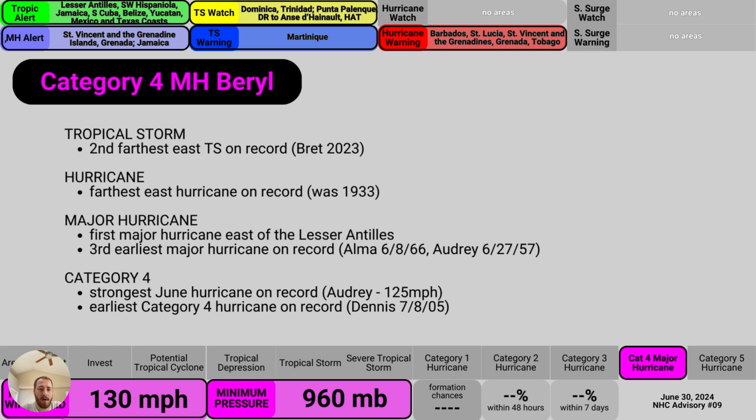And in a lot of ways, these two systems, Beryl and then Invest 96L, are going to mirror Dennis and Emily of 2005. Dennis and Emily were known for being two hurricanes in the Caribbean Sea in the early portion of July, which is highly unusual for it to occur that early in the year. And yet we're going to be on par with that here shortly.